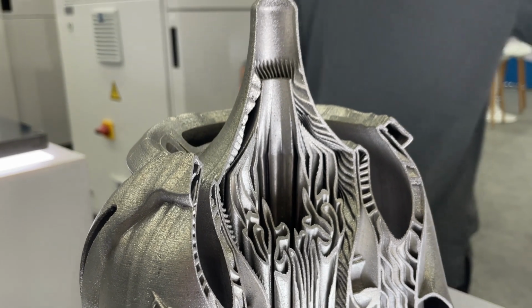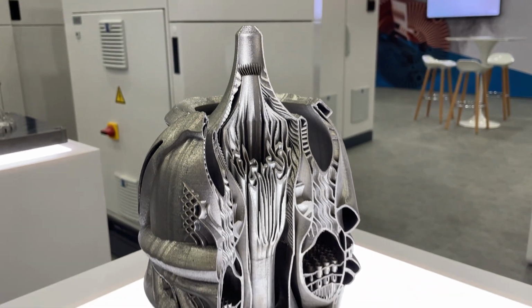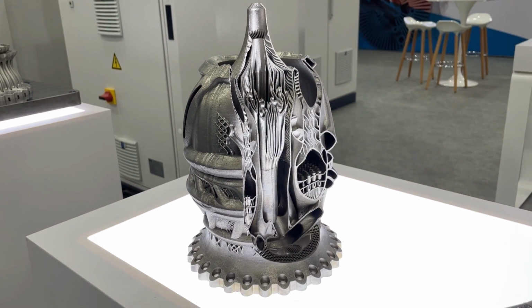Features, for example, that lend themselves very well to laser powder bed fusion. So having that definition from the outset assures from the beginning that the form the platform comes up with is going to be 3D printable.